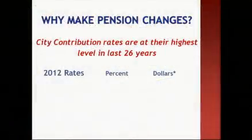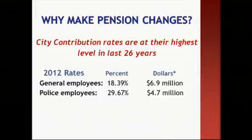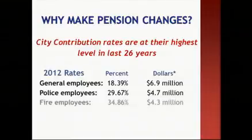The 2012 contribution rate for general employees this year is 18.39%. In 2005, the city's contribution rate for general employees was just under 12%. For police employees, the 2012 contribution rate is just under 30%. In 2005, that rate was about 18.5%. And for fire employees, the current contribution rate this year is just under 35%. And in 2005, 7 years ago, that rate was about 15.5%.